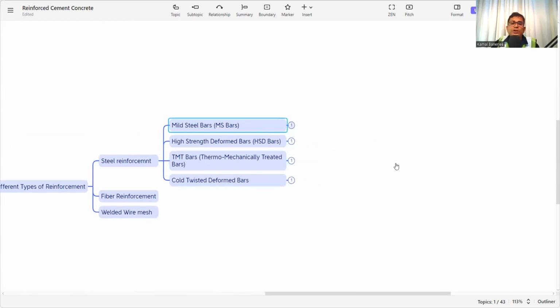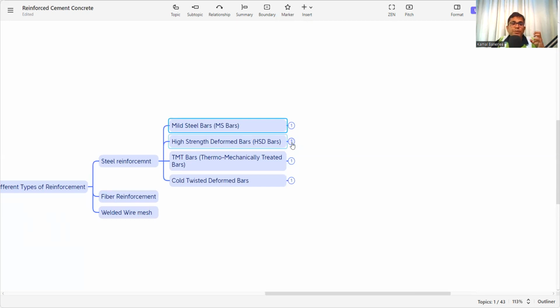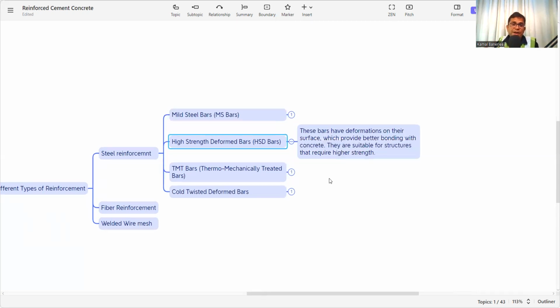The mild steel bar. What are mild steel bars? These are known as rebar, short for reinforced bar, and are commonly used for general construction purposes. They have a smooth surface and they are not ribbed, so there may be chances that the bonding cannot happen properly. That's why, in order to get more bond between steel reinforcement and the concrete, there are high strength deformed bars, or HSD bars. These bars have deformation on the surface which provides better bonding with concrete. They are suitable for structures that require high strength. Nowadays, we are all using these high strength deformed bars.